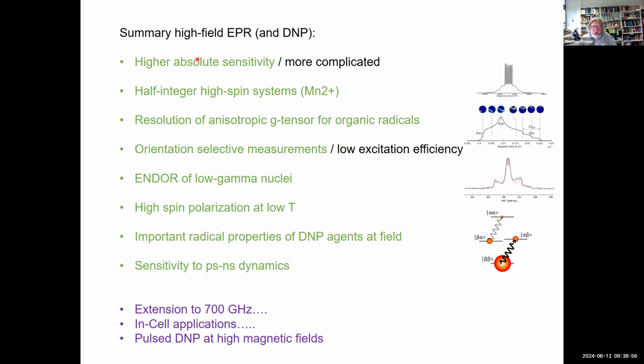So my summary is you get higher absolute sensitivity, and if you do it like Graham Smith with his large oversized, not a single mode resonator, you get also higher absolute sensitivity, meaning spins per Gauss, and concentration sensitivity is spins per Gauss per volume. And Graham showed beautifully that you can even there win dramatically. But I think the backside is it is more complicated. So you have to think about what kind of application. You should not use high field if you can do it at Q-band. Q-band is not high field.